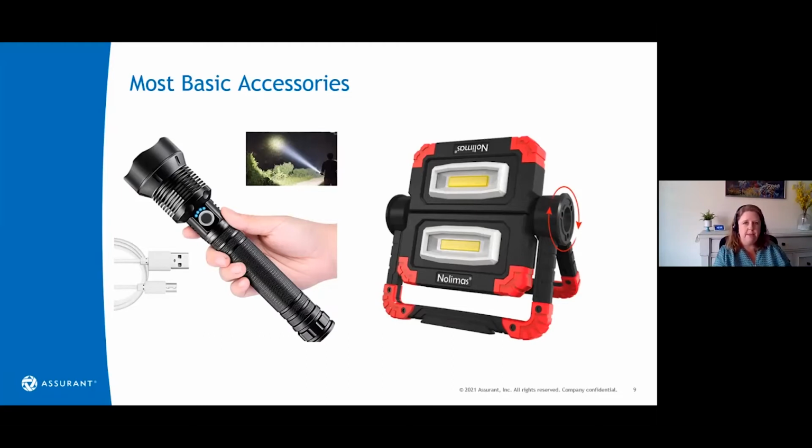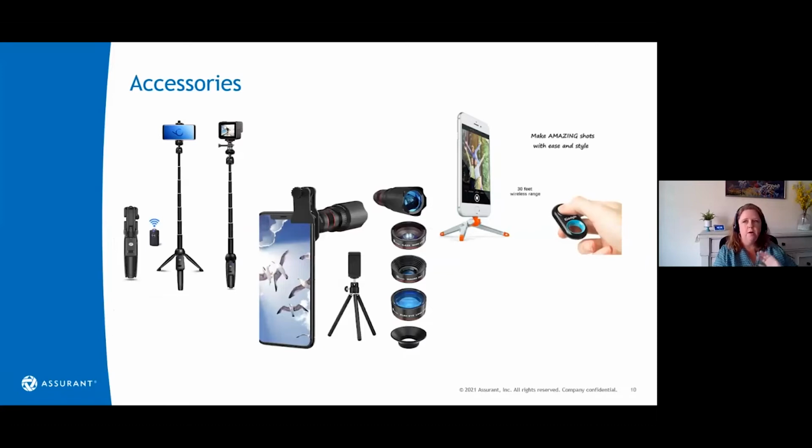Besides these basic accessories, there are thousands of accessories that you can buy for cameras. Everybody knows about the selfie stick. You can also get tripods, stabilizers. What I found neat was that for both phones and cameras they have a remote clicker, so you don't even have to hold the phone. You can set the phone or the camera up, attach it with a remote clicker, and take the picture that way.